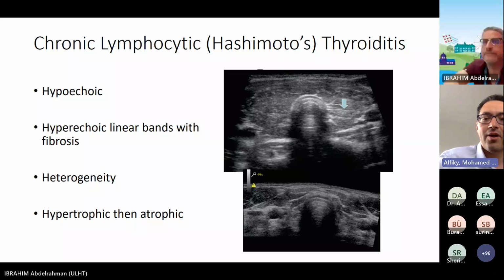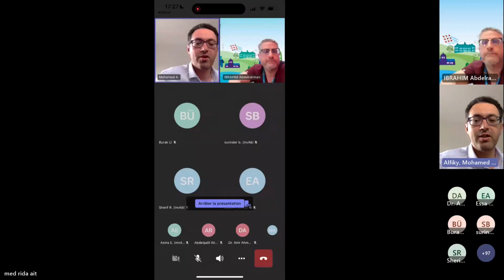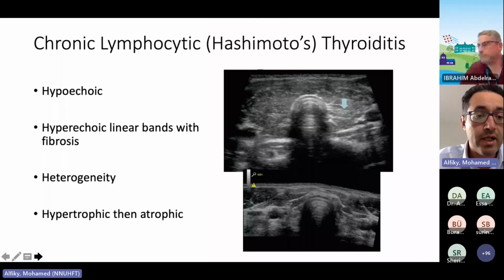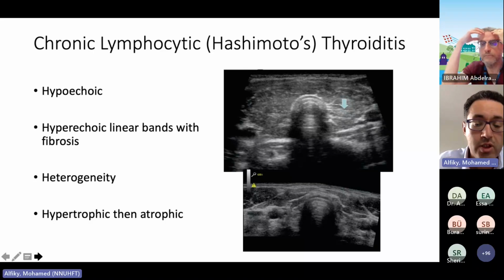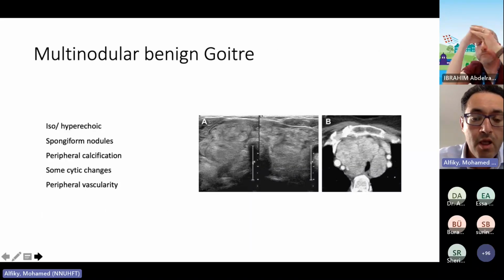Pictures of thyroiditis. The commonest is Hashimoto's thyroiditis, where the gland is hypoechoic, dark, and there are some fibrous bands all around from the fibrosis, which will look brighter or hyperechoic. It is usually very heterogeneous due to infiltration with inflammatory cells, and initially it would be hypertrophic, enlarged, and then will atrophy with time.